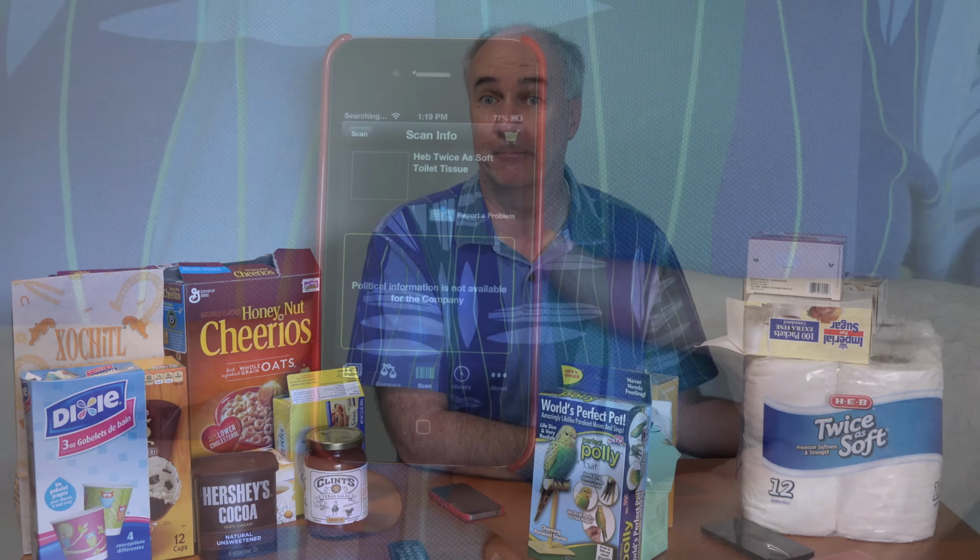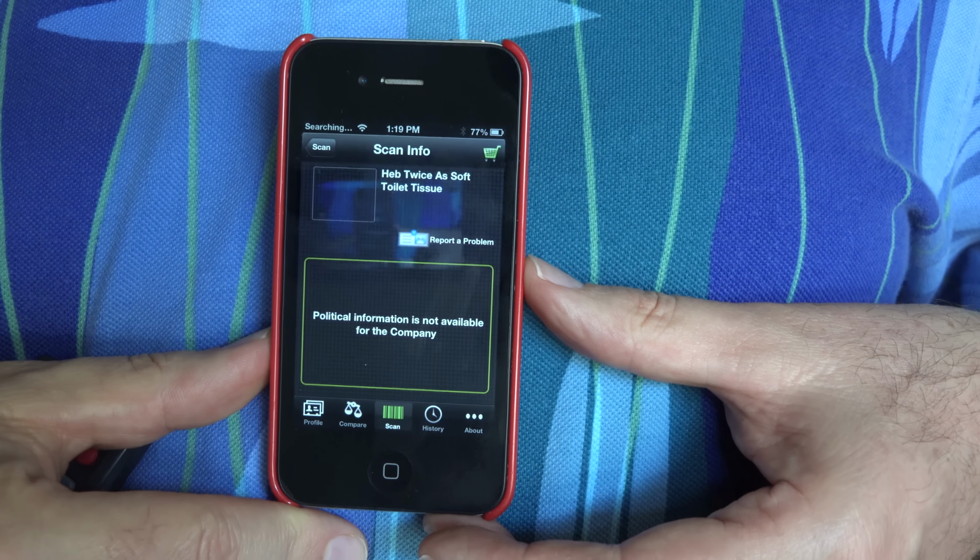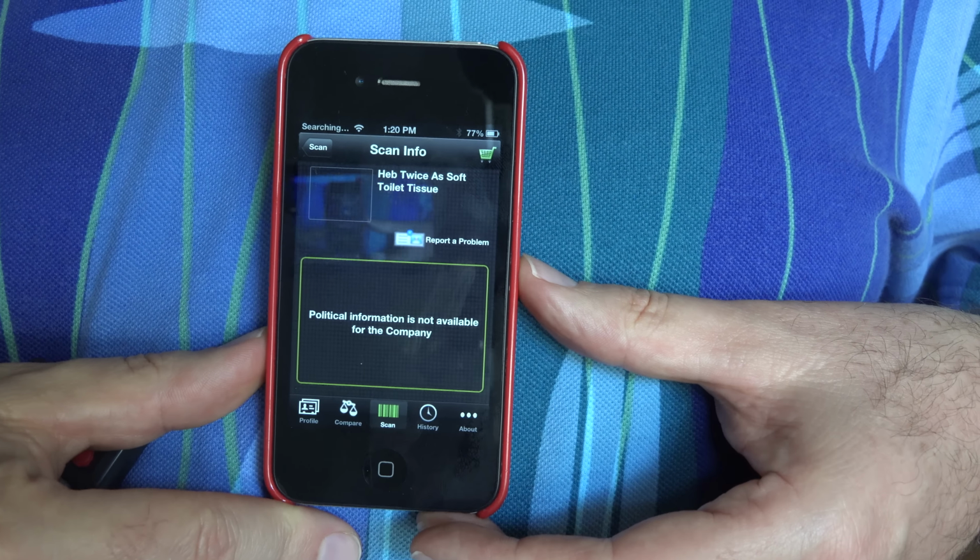And let me talk about this pile first. This is HEB brand, which is our local supermarket chain throughout Texas. There's a lot of HEBs. And when I scanned it, it came up and said no political information for the company. So it knows what the product is, but they don't have political information to give you about the parent company, HEB. So with generic products and store brands, it can be hard to know.